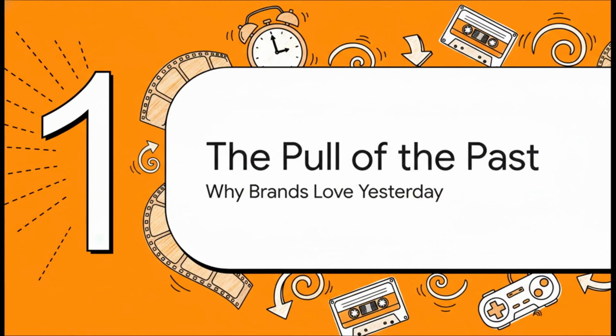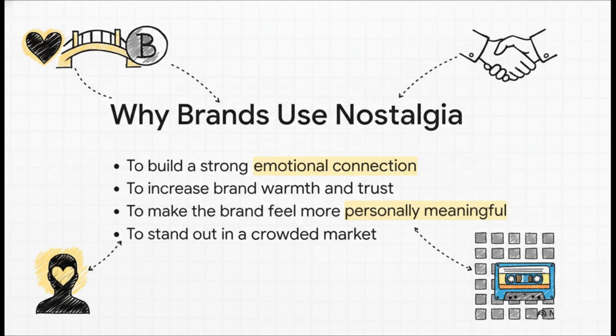Okay, first up, let's talk about the conventional wisdom here. Why is looking backwards such a popular strategy for trying to move products forward? So why bother? Well, it's all about cutting through the noise. In a world with a million ads screaming for your attention, nostalgia helps build this unique emotional connection. It can make a brand feel warmer, more trustworthy, and like it actually means something to you personally.